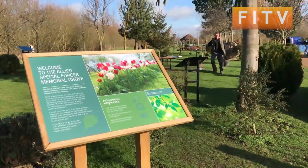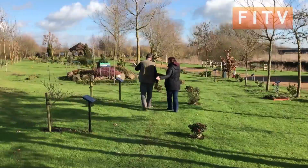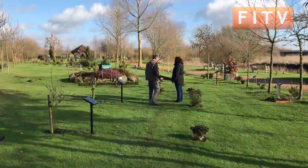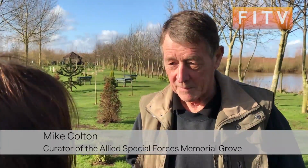Further along is the Allied Special Forces Memorial Grove, which leads neatly into a young garden walk known as the Falklands Memorial Way. In conjunction with the main memorial up in the Arboretum, quite a number of my friends lost their lives in the Falklands, people I served with in the SAS back in the 1970s.